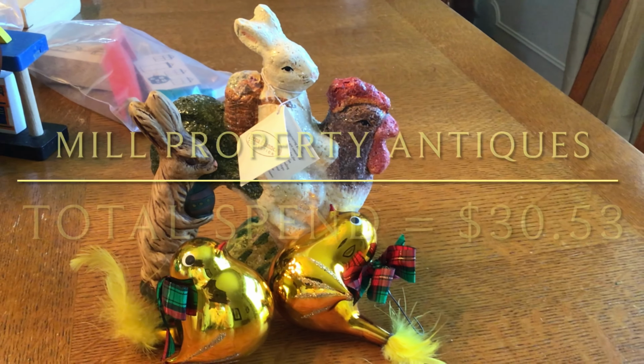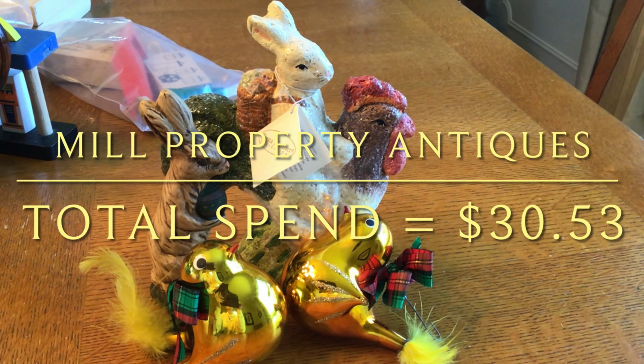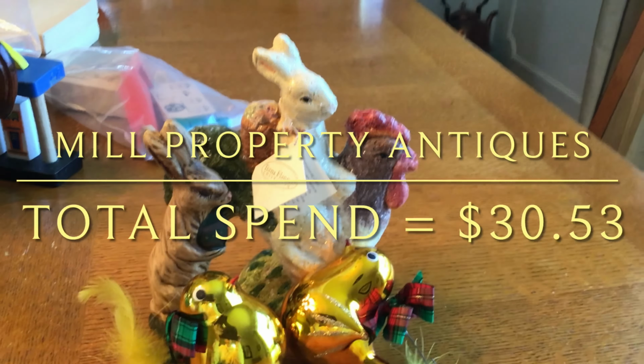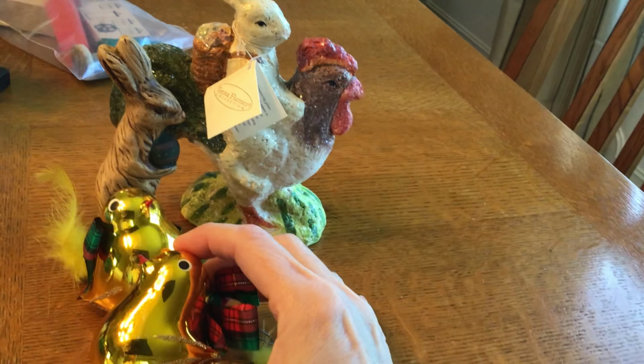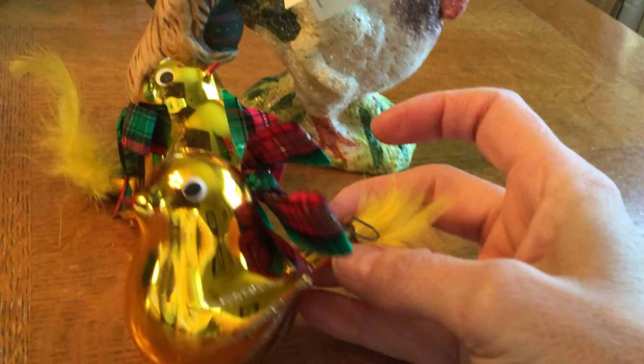So I bought these items at the Mill Property Antiques in Morgantown, Pennsylvania. The total spend was $30.53. And these two birds were bagged together for $4.80. And I jumped at that and put them right in my basket.